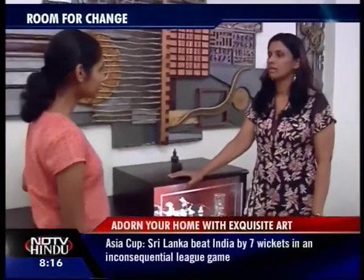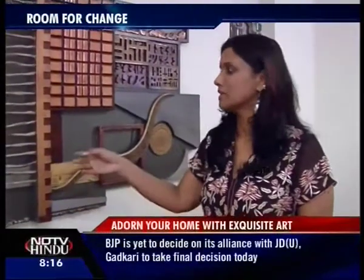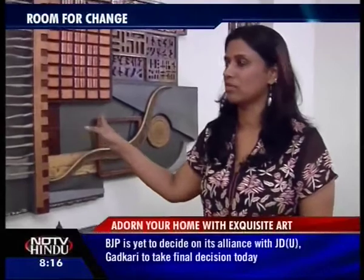And what is the one unique thing you've designed in this apartment? When I do a living space, I would like to work with a focal point. Because when people walk in, I would like them to see one particular thing which acts as a conversation starter, or conversation piece. So in this case, it is this mural which has got a lot of earthy tones.